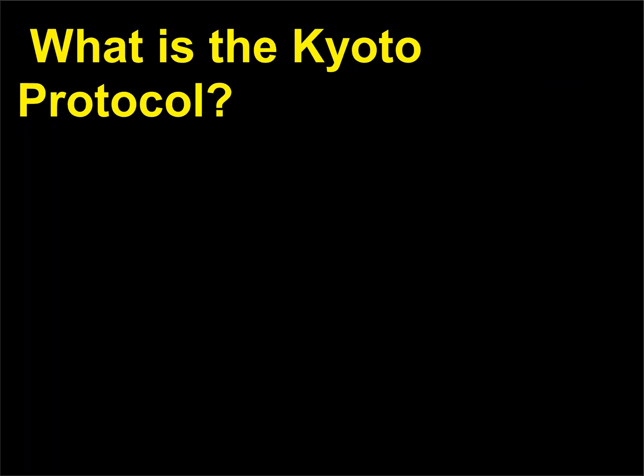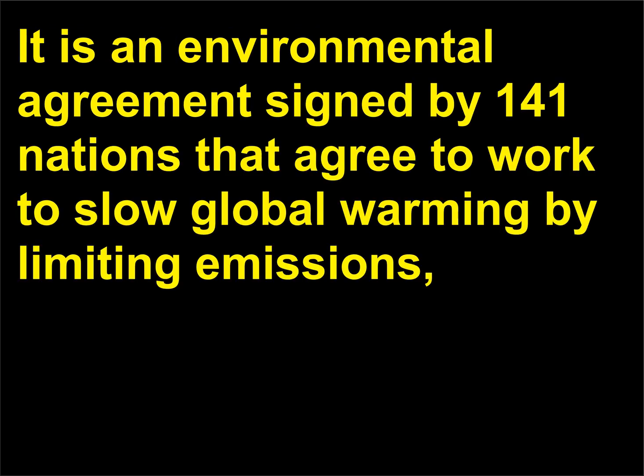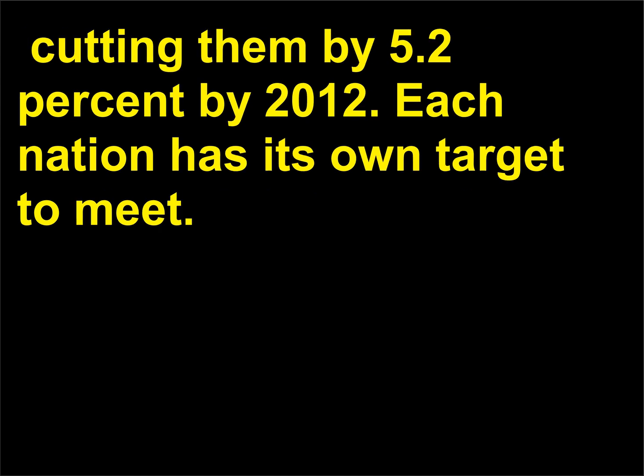What is the Kyoto Protocol? It is an environmental agreement signed by 141 nations that agree to work to slow global warming by limiting emissions, cutting them by 5.2% by 2012. Each nation has its own target to meet.